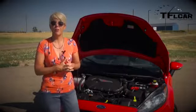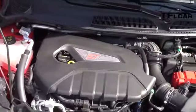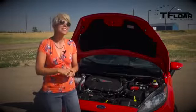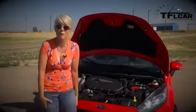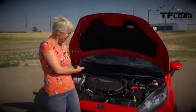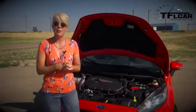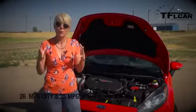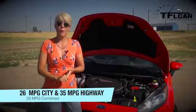The good folks at Ford have given us a 1.6 liter four-cylinder engine. Yeah, I know it doesn't sound like much, right? But it's turbocharged. And they turbocharged it in such a way that it's knocking out 197 horsepower and 202 pound-feet of torque out of that little engine. Look how small it is. Now, what's awesome is that you can only get this car in a manual, six-speed manual. Power's going to the front wheels through that six-speed. And you get really great gas mileage, 26 in the city, 35 out on the highway, and 29 combined.